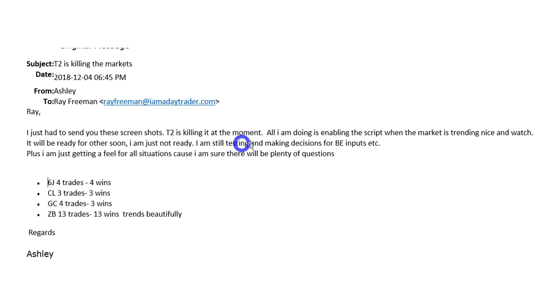Now I'm not going to the screenshots, but the T2 is killing it at the moment on the 6J, the yen. Three wins, three out of four, 13 out of 13 trends beautifully, right? Because the T2, the slingshot, is a solid, robust trend following strategy. And of course you need to be trading with the trend, so you can just as easily do it, as most of my members do, with the trend manually, and that's what it's really designed for. However, this is coded as a robot, so it works brilliantly also.